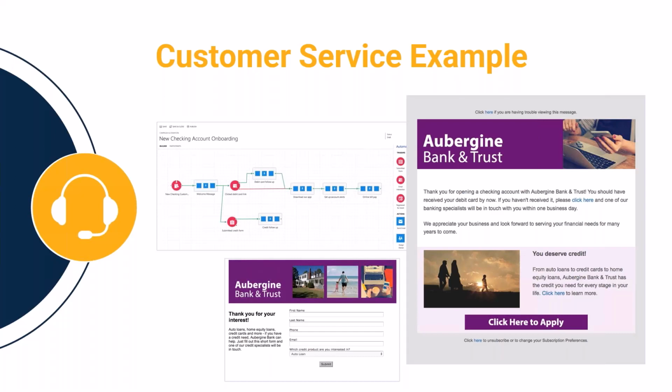But most importantly, we want to create that good first impression with our company, and as someone who's expressed interest, by getting into their inbox to say thank you for your interest. Right? We would love to talk to you about checking or savings or a loan or something like that. And then that automatically puts them on that journey, because on the opposite end, if they're not on that journey, what could that customer experience be like? That could very easily be a bad first impression and bad customer experience. So this is that customer service example to make sure that they are being well received and welcomed from the beginning.